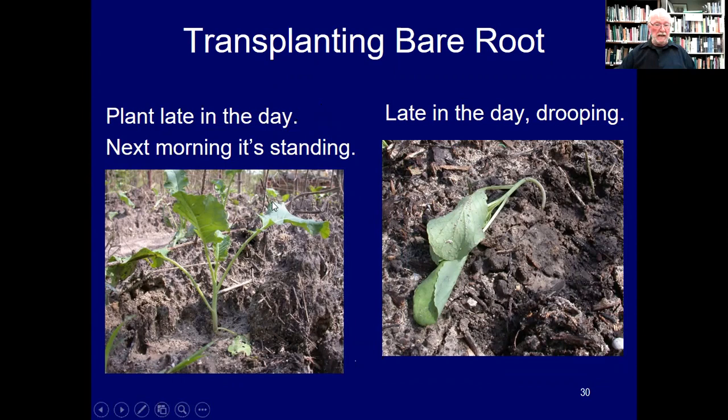I will dig the hole. I will put water in it so that it's moist. I want the roots hanging, and then I'm going to backfill it. Then I'm going to water it again. The next morning, this plant is going to be standing up. You're going to be proud of yourself.